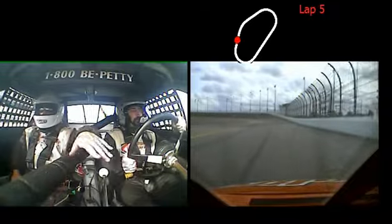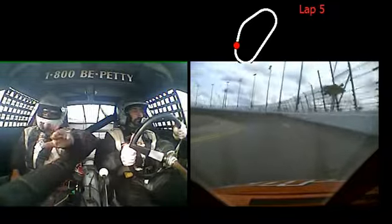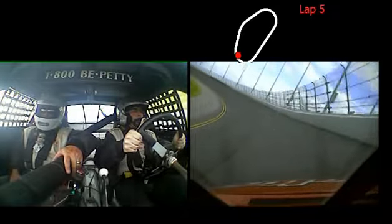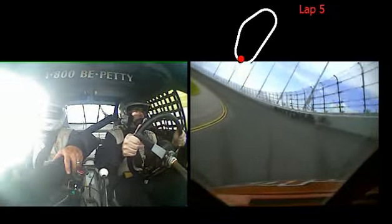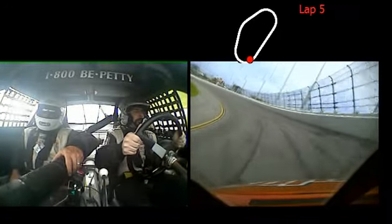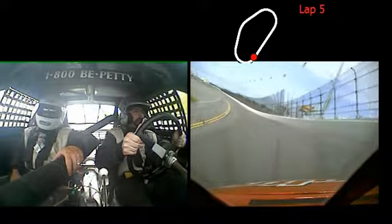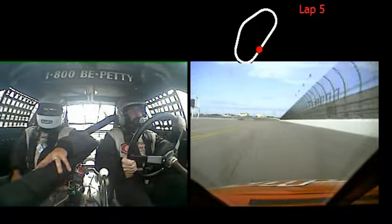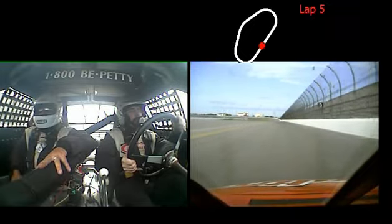Gas, it'll stick. Stay on it. Just look as far through that turn as you can. There you go, Bob. There you go. You're doing it. There we go. Excellent. Keep this in the middle. There you go. Blend us up there. A little bit more. Perfect. Hold us here.